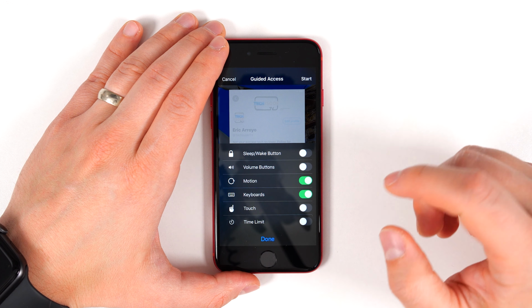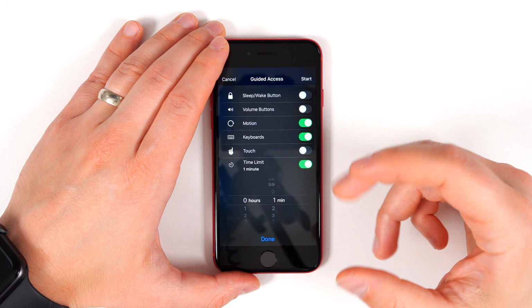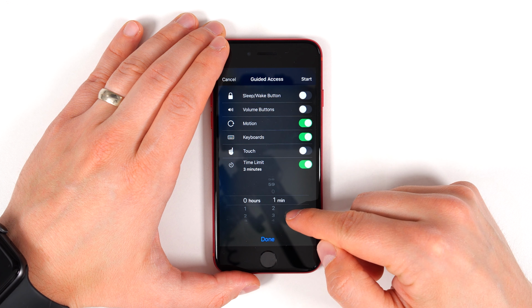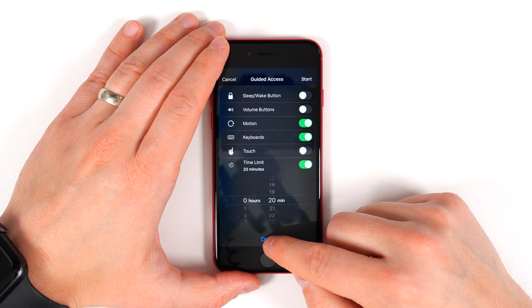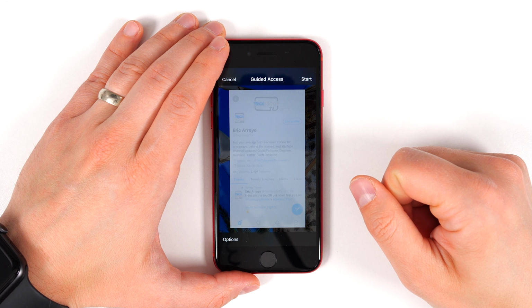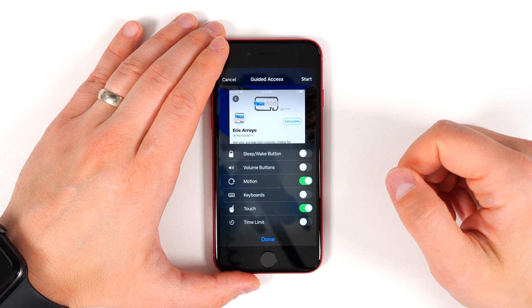And if they're playing a game, you can even set a time limit that's going to lock the phone after some set amount of time. So if you want to make sure that they're only playing games for 10, 20 minutes, however long you want to set as a parent, then you can go ahead and pick that time and tap done. Now, after that amount of time, it's going to automatically lock on them. So I'm going to go ahead and turn the time limit off and turn keyboards off so I can kind of demonstrate this for you.